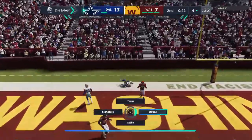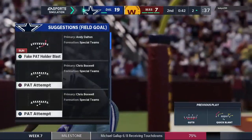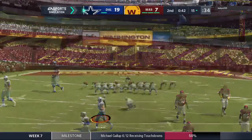Kaiser to throw it. That ball is caught. It's Gallup. Touchdown, Cowboys. To Michael Gallup. Touchdown. Michael Gallup, his 6th touchdown of the season. And the Cowboys will extend their lead.